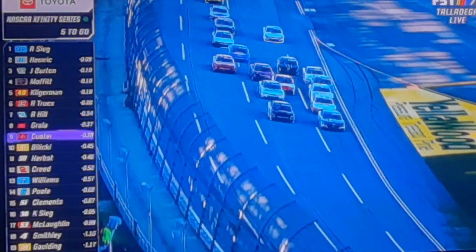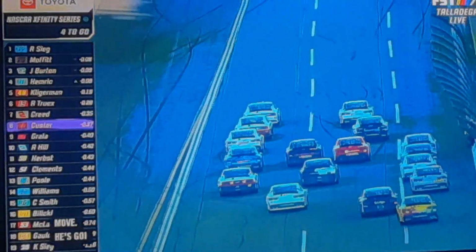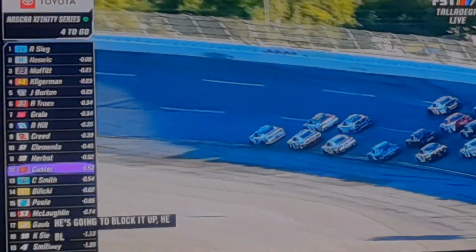Oh, it was a tight squeeze here. Jeff Burton really blocked that move hard. He's going to block it up and down. He blocked it down before. And Cascarell is going to fill the middle. Sheldon Creed coming to the outside lane in that 2 car. Some damage for them on the right rear. He had pitted the last time. Sheldon Creed looked like he got shot out of a cannon.